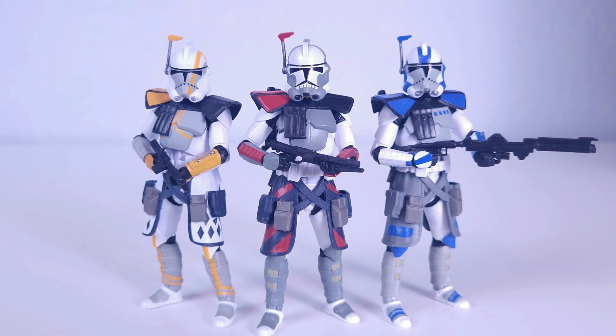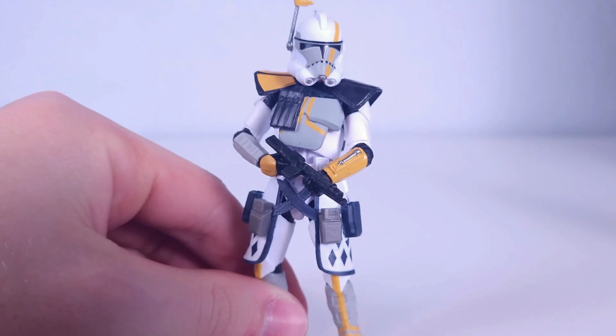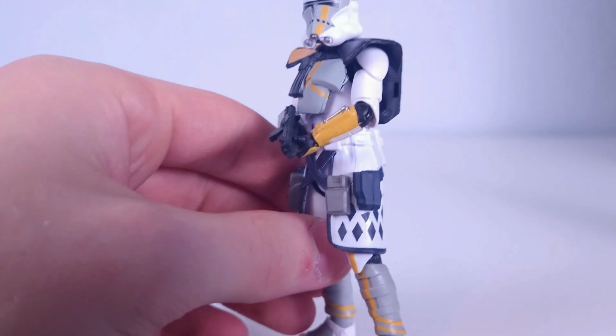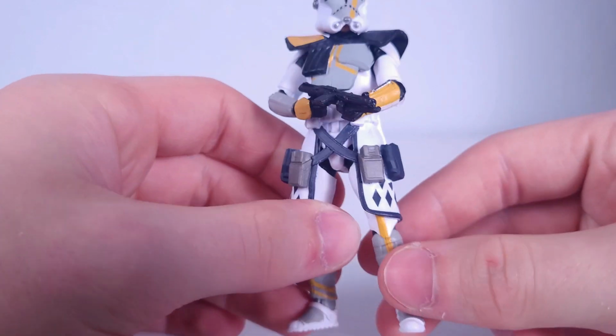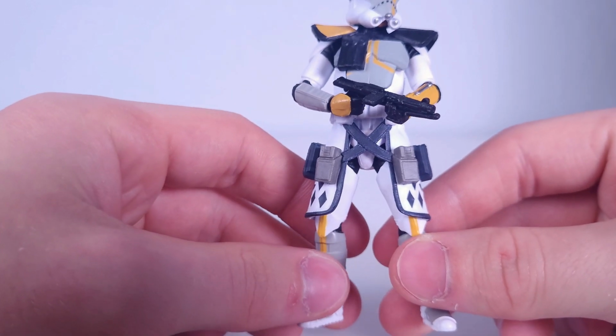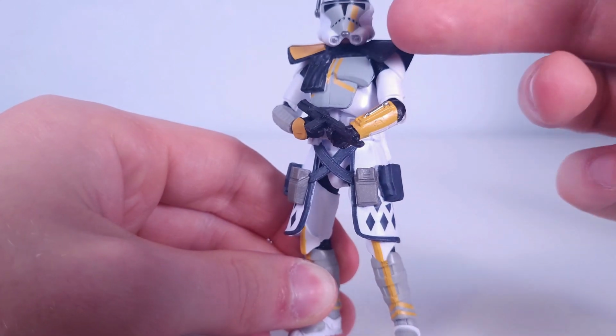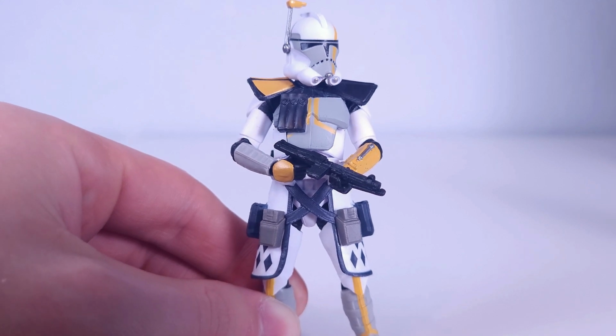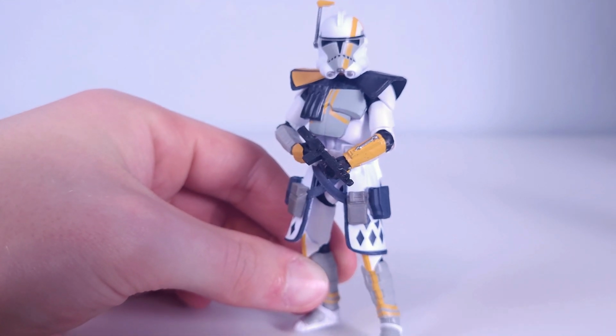And getting into the figures, while these all may be repaints of that TVC ARC Trooper mold, I think these are the best looking versions of that mold we've ever got. My favorite of the 3 has always been Commander Blitz. I just think the yellow deco on his armor has just been super iconic. And you've also got that diamond pattern on the skirt, which just looks really cool. And it's not something we see really at all with other clone troopers. And just the asymmetrical stripes on the armor, it's just a very cool look, and it's one of my favorite clone trooper designs ever, probably.